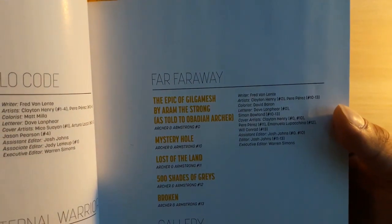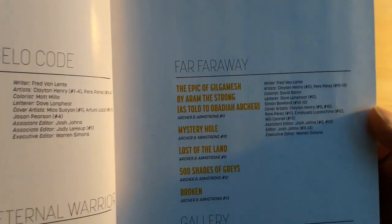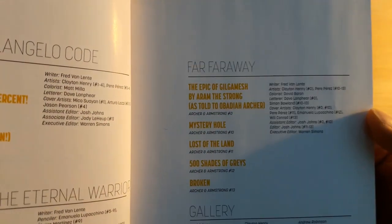And then we have the final trade paperback, which is called Far, Far Away, which starts off with issue 0, there, and then has issues 10 to 13, and actually ends on a cliffhanger. And then it's got the usual gallery bits and pieces. So let's have a look inside as per usual.